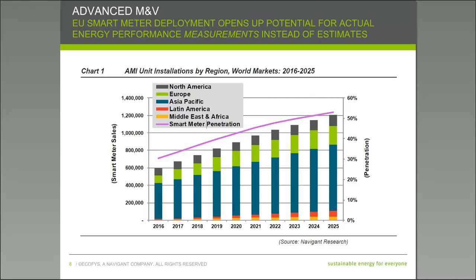Some knowledge institutes are investigating this. The four drivers I just mentioned in why deemed savings may no longer be applicable in all situations in the future is basically complemented with another driver, and that's the implementation of smart meters across Europe, or actually across the world, as you can see in this figure, but also in Europe. We expect over the next decade to see a large penetration of smart meters in buildings, residential buildings and commercial buildings.